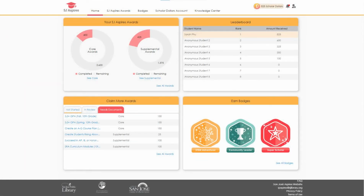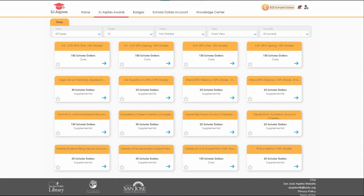When you're ready to claim an award, head to the Awards tab. Here, you'll be able to search through all the awards that can be earned. When you head to the tab, you'll see all the awards available to you in your current grade. You can use the filters at the top of the page to sort by award type, explore other grades, see awards that are in progress or completed, and view your favorites.